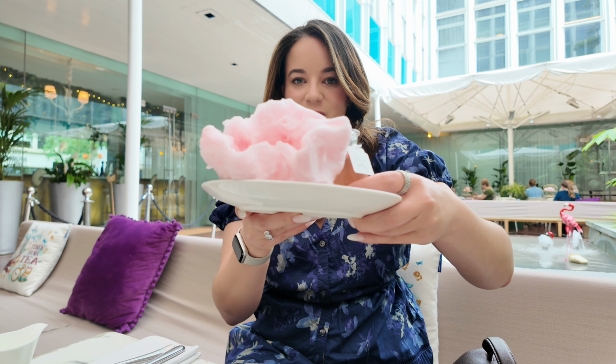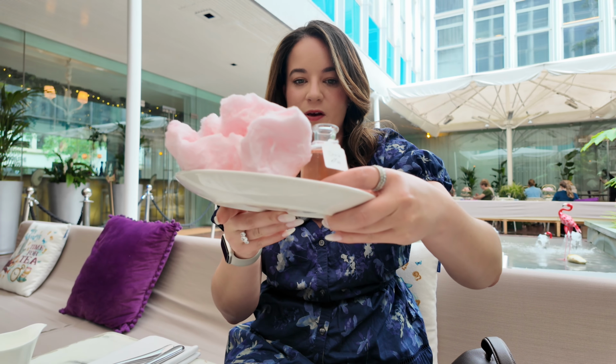I think they're great. We have made it to the final part of this afternoon tea, which I'm kind of sad about because I've really, really enjoyed it. And if you're looking for an afternoon tea in central London, I highly recommend trying this one. It's been so much fun. But as you can see, I'm lifting the final plate. So this is the top layer of the afternoon tea.